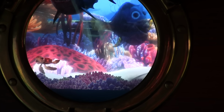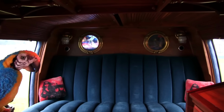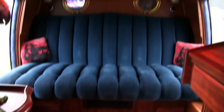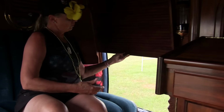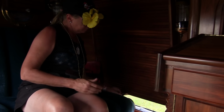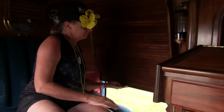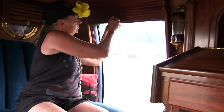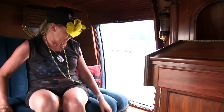Vintage air condition with 4 vents for air in the back. Got a DVD player and TV right there in the ceiling. My wife's inside and she's rolling down the window covers, which are like a roll top desk. When we're traveling down the road, we keep them down. It helps keep it cooler on the inside.